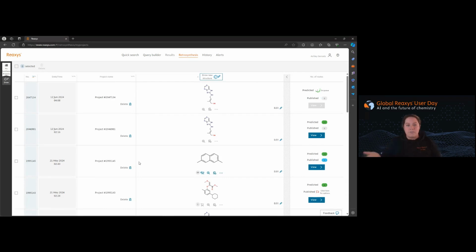Once you've started your run, you'll see that I've run this one in the past just to make the process a little bit quicker, but it will begin in the queue and it will take some time, but you'll be able to have it saved here. You can see I have several different structures saved in this process, but we'll go ahead and look at the structure here. You can see we have 12 predicted routes, 0 published routes, and we'll be able to view.